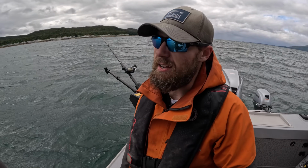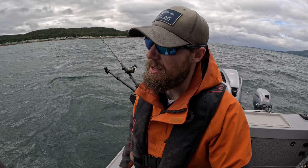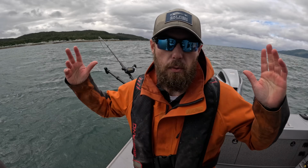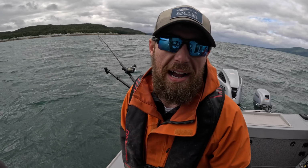Yeah, we've got kind of a windy forecast today, so they were calling straight 15 knot winds, 3 feet, and they got it about right. It's about 3 footers. There's a few white caps out here. We're actually just trolling downwind, so we're letting the wind just blow us fast. We're covering a lot of ground, hoping to blow by a school of cohos.